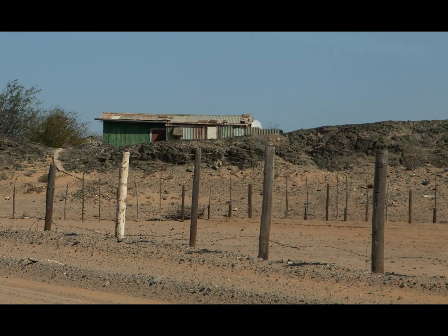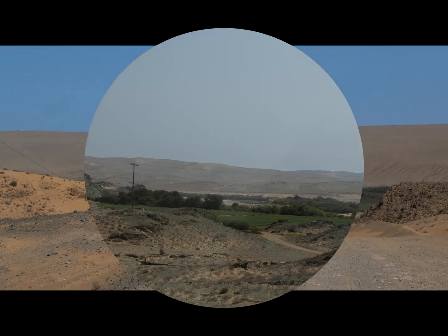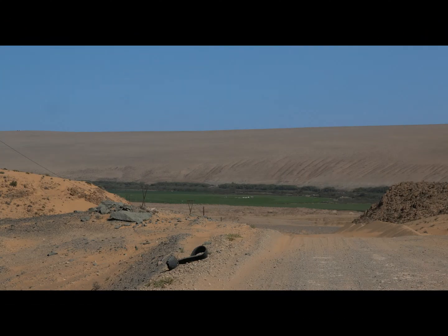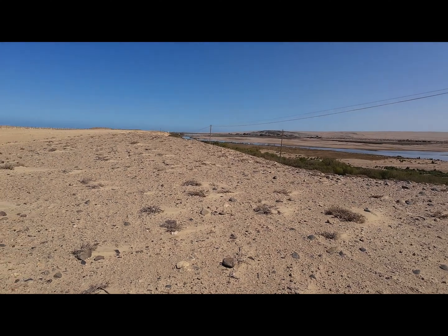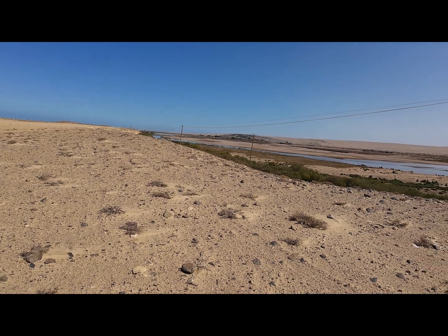The 71 kilometers of sandy corrugated road took us about 90 minutes. The wind was a challenge with sand everywhere. The sight of the green belt along the river is soothing. This arid world is tough.